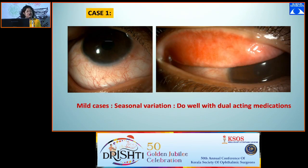Well, first patient, something that we are all happy to have in our clinic. These are patients who have just mild seasonal variation and they do extremely well with dual acting medications. Most of them will come and tell you that they have exacerbations during summers or winters, and what we usually advise them is to start these dual acting medications a month prior to the season that they have problems in. And during those few episodes of activity, you can give them a short course of low dose steroid.